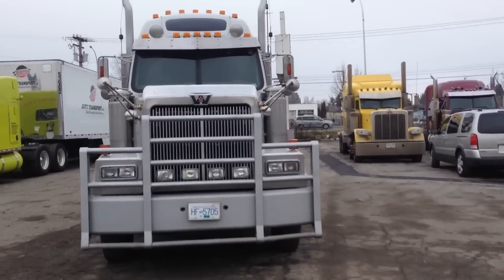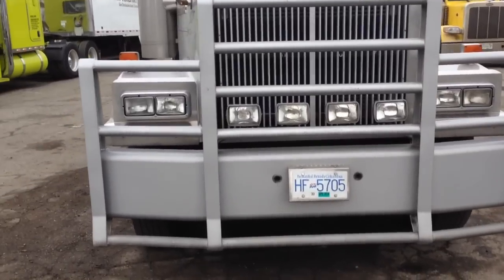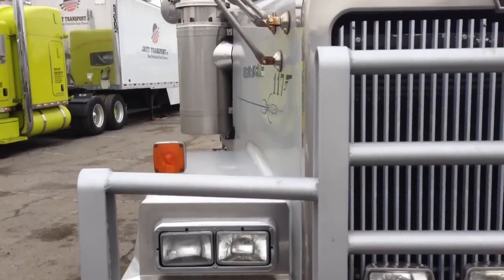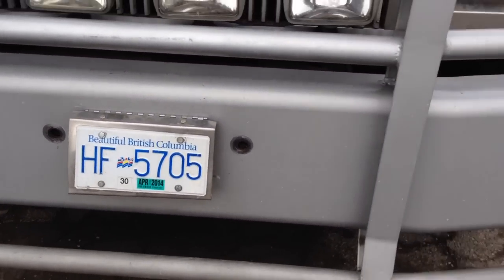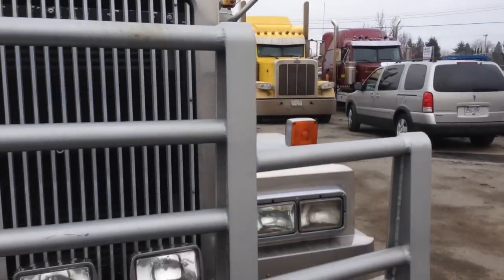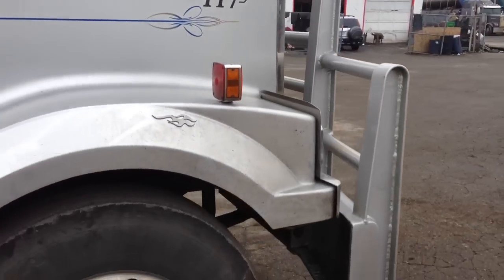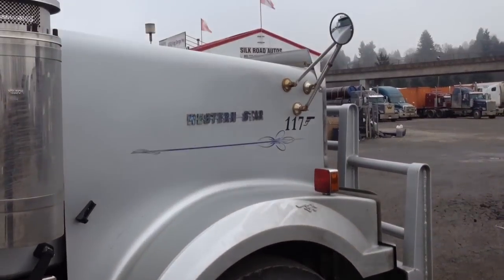Let's get up close for a tight inspection here. Come right up to this moose bumper. Let's get a little closer and we'll just pan up the passenger side of the unit. And let's follow this bumper up the driver's side of the unit. Of course, we will show you the engine shortly.